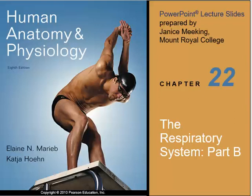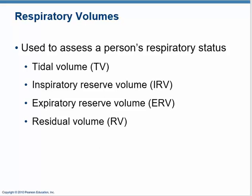Okay, we're continuing the respiratory system. So this next section is talking about the respiratory volumes, the amount that we actually do ventilate. In the previous video, we talked about how we ventilate. Now we're going to talk about how much we ventilate.